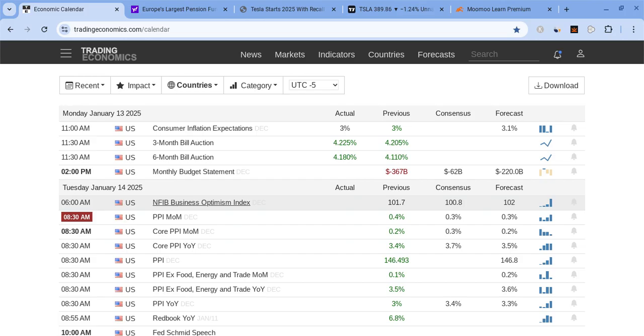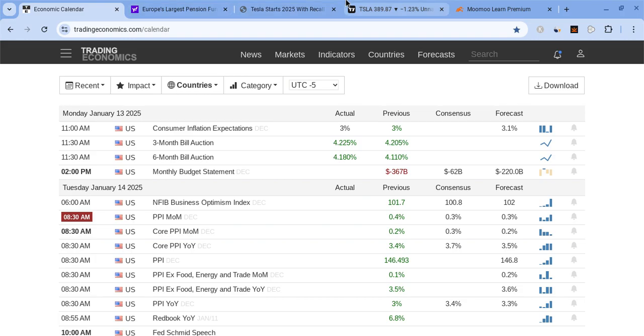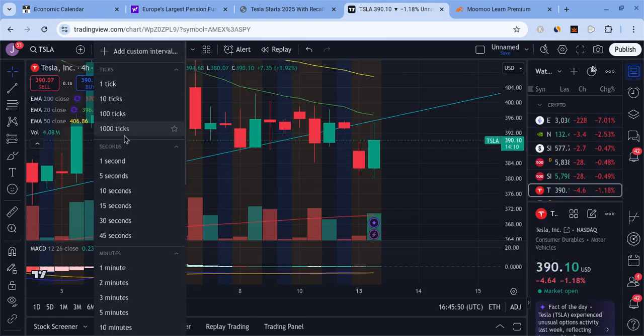Besides that, there's not much coming out, but don't forget we have PPI data coming out tomorrow morning. But for now, there's nothing else that's too crazy coming out on the news. So, what do I see for Tesla in the markets moving forward?